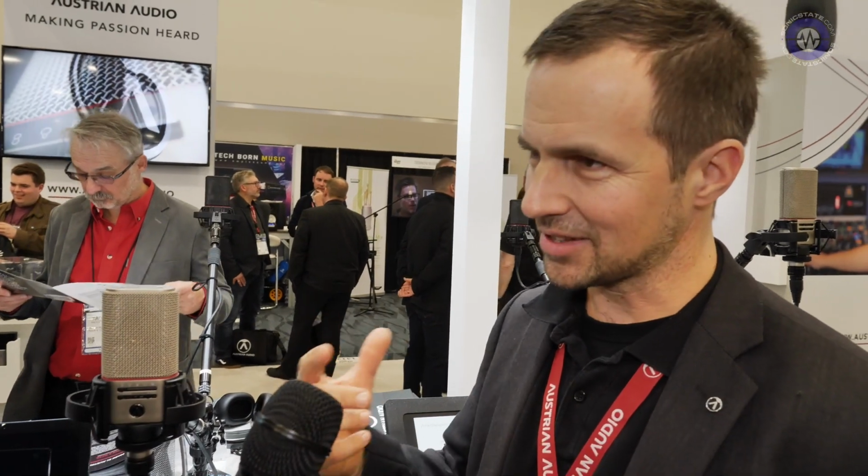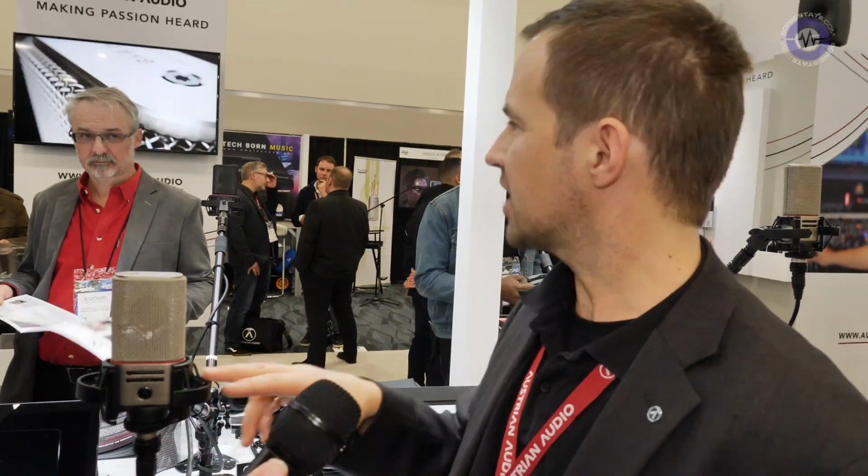And if you love the sound of the microphone, but are a bit hesitant about whether you need all those features, if you are good enough with cardioid, there's the OC818 that's over there, the black version, that has only the cardioid, single diaphragm capsule.